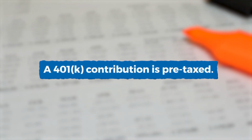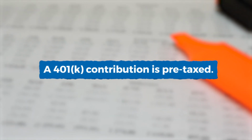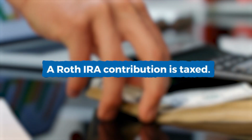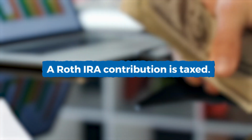The biggest difference between a 401k and a Roth IRA is its tax situation, meaning that with a 401k, your contributions are pre-tax, which means that on the amount that you contribute, it's with pre-tax money and you don't pay taxes on that amount of contribution. On the other hand, with a Roth IRA, the amount that you contribute is actually taxed. In addition, there are actually some withdrawal rules that you have to follow with both of these accounts.